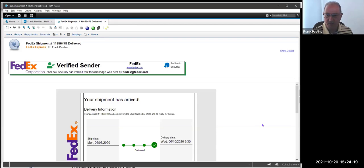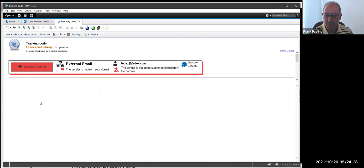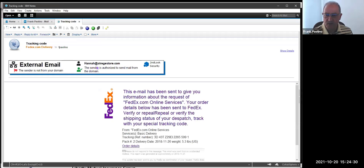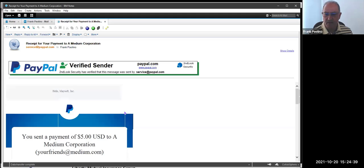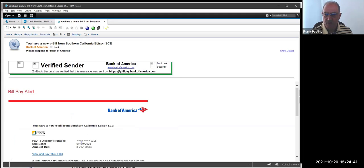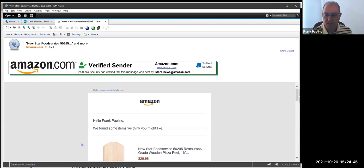So I'll show you some of those. They show up here. Actually, this is a phishing one. This is from FedEx. It wasn't from FedEx, so we marked it as phishing. Here's that same one that passed SPF, but it wasn't FedEx. So again, if you don't see the logo, it's a fake. PayPal. These are the same ones I showed you. This is actually live in a mail file.